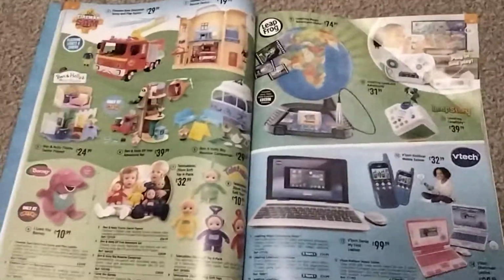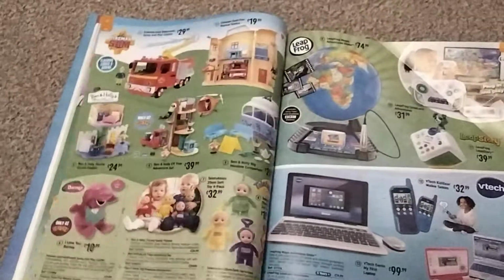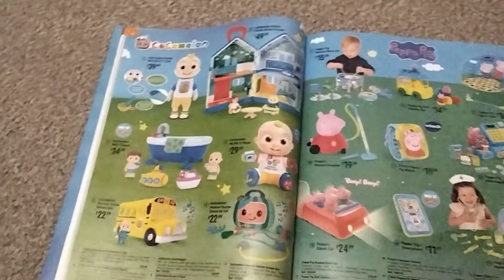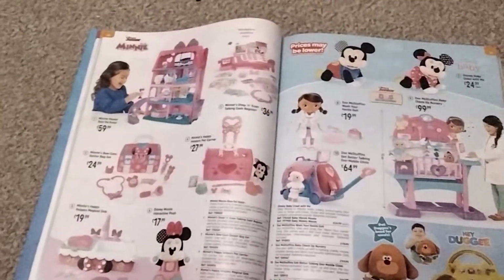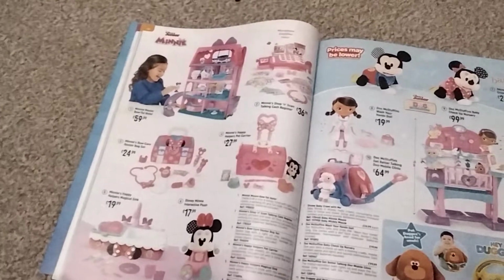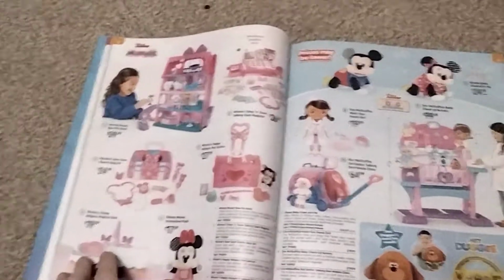I have been for again. See? Oh, look at that one. Let's turn the page. We got Peppa Pig. Super cool. And turn the page. We have Cocomelon. Minnie and Doc McStuffins. And Hey Duggee. Look at that, one for Hey Duggee is a musical soft toy. Hey Duggee spin and grow Digi Duggee. And let's turn the page.